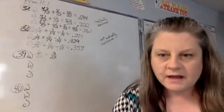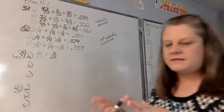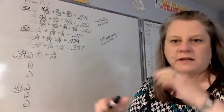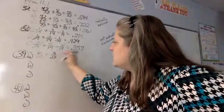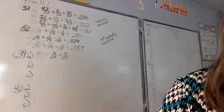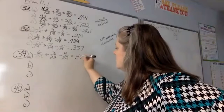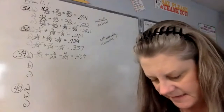So is it going to be blue and green at the same time? No, because it didn't say any of them had more than one color on it. So is this mutually exclusive or not mutually exclusive? Mutually exclusive, because if it's one, it definitely can't be the other. Okay, so you just add that together. 6 plus 3 is 9, so I have 9 over 22. That equals 0.409, decimal 409.